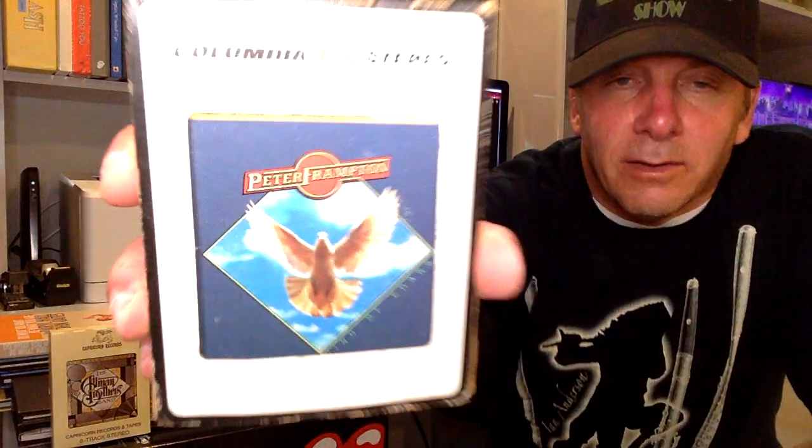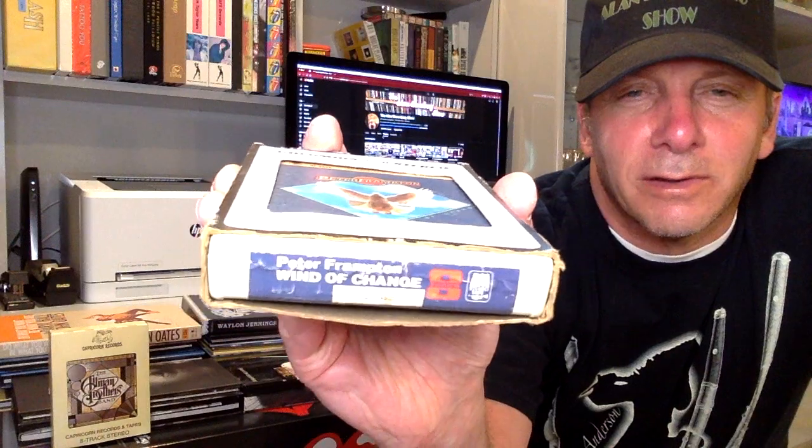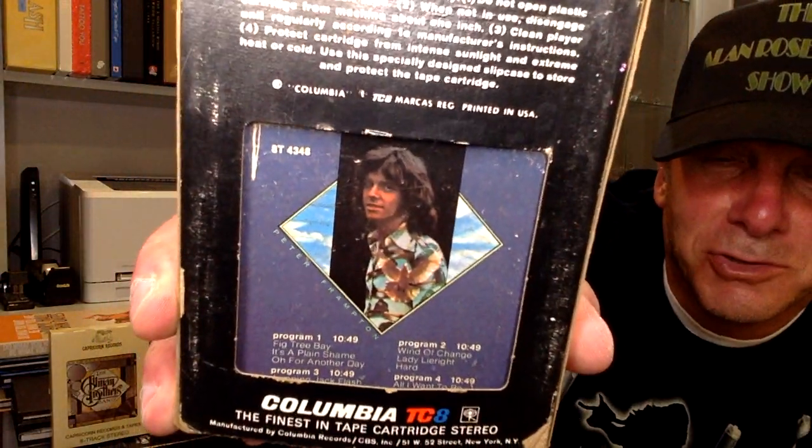Peter Frampton, I got 2 8-tracks. One of my favorites is his debut album, Wind of Change, and this is what it looks like on 8-track. These are original 8-tracks, obviously. This is from 1972, A&M 8-tracks. Clearly they don't make them anymore. And the same situation. Now, you can't really see it. I'll show you what it looks like.